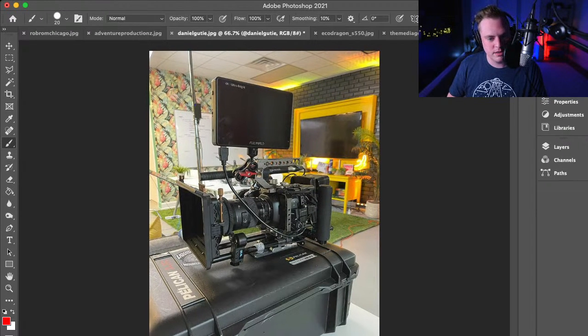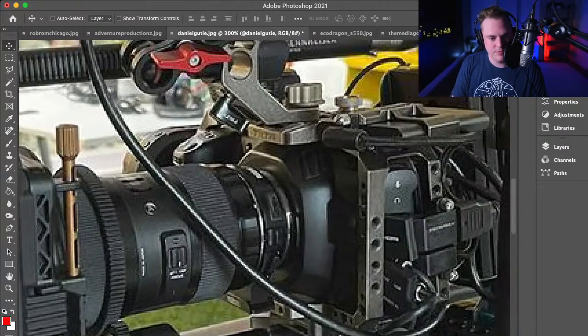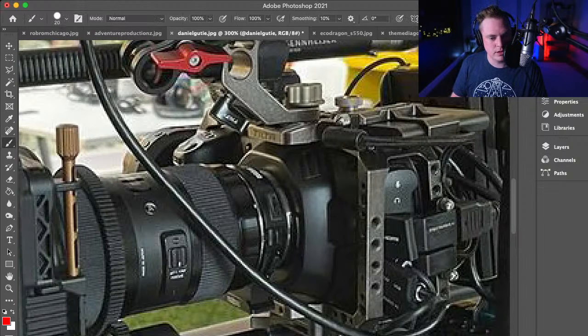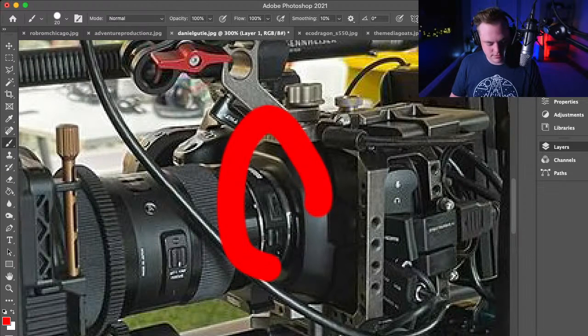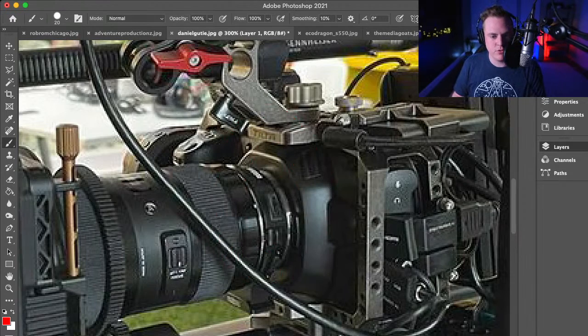Looks like we're rocking the Blackmagic Pocket Cinema Camera 6K, I think. Zoom in here. Yeah, it looks like a 6... No, that's a 4K. This front end doesn't look quite long enough to me. I think that's the 4K. So awesome stuff, man. Yeah, that's definitely a 4K because you got a Metabones adapter on there. So yeah, rocking the Pocket 4K.